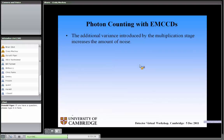As I've said before, the additional variance that you get from the multiplication stage increases the amount of noise that you get. If you have n electrons, from n photons, you'd expect the signal-to-noise ratio to be the square root of n. With an electron multiplying CCD, the signal-to-noise ratio is not what I've written here. It's not the square root of n, it's the square root of n upon 2. So what I've been saying before is actually incorrect. It's n upon 2, and that's equivalent to halving the detector quantum efficiency of the device.